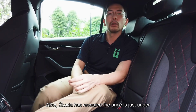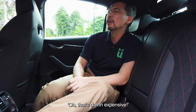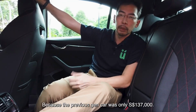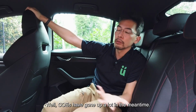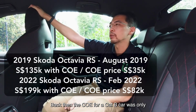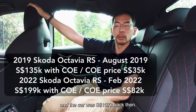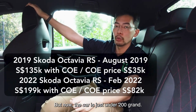Now, Skoda has revealed the price is just under 200,000 Singapore dollars. And you're probably thinking, oh, that's damn expensive. Because the previous gen car was only $137,000. Why? Well, COEs have gone up a lot in the meantime. Back then, the COE for a Cat B car was less than $40,000, and the car was 137k back then. But now, the car is just under 200 grand.